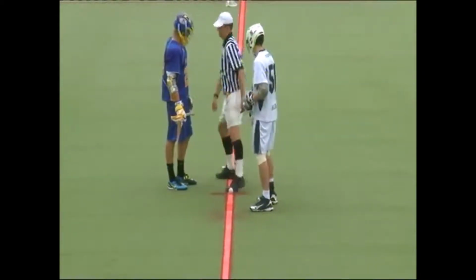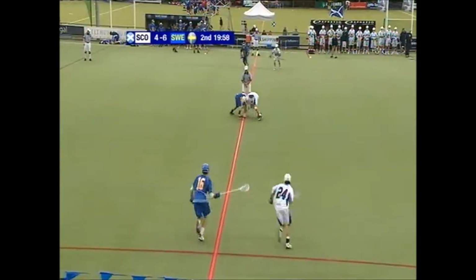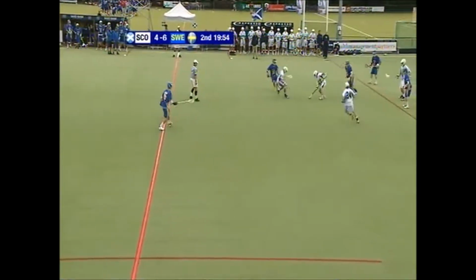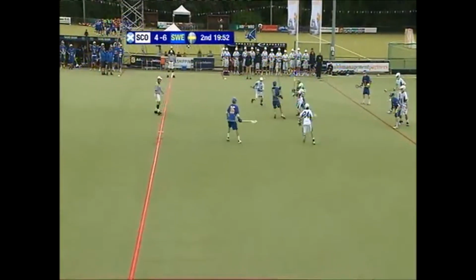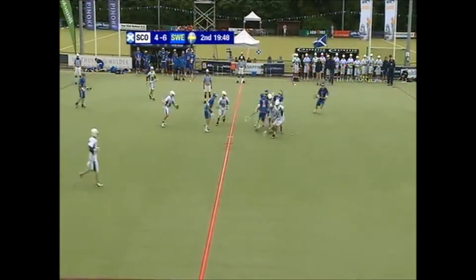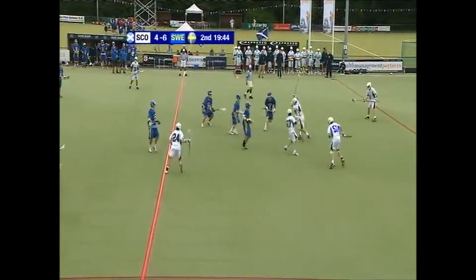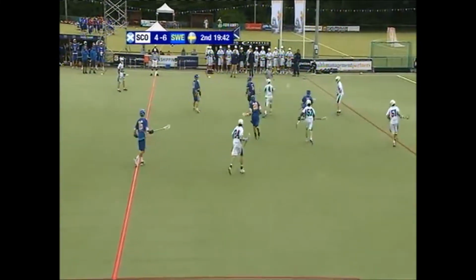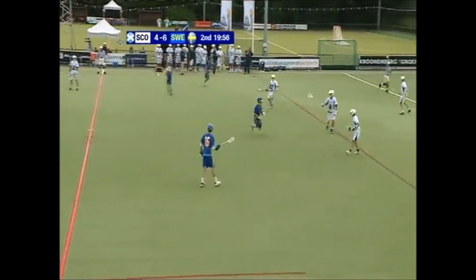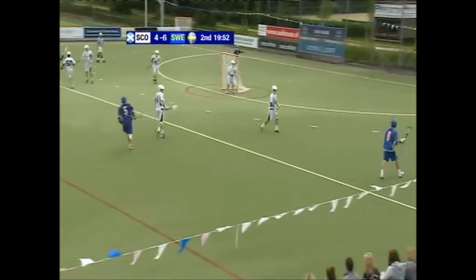Welcome back to the Pinocchi Hockey Stadium as they get down for the face-off to start the second half. Sweden 6, Scotland 4, after that last second goal to end the first half by Leif Paulsen. Again, Paulsen comes up with the ball at midfield. They haven't always won the draw, Sweden, but they're very effective on the ground ball.